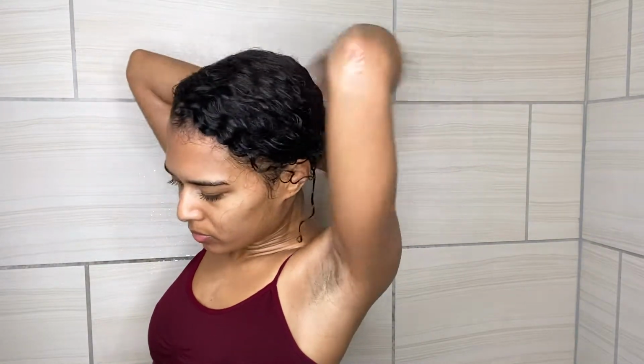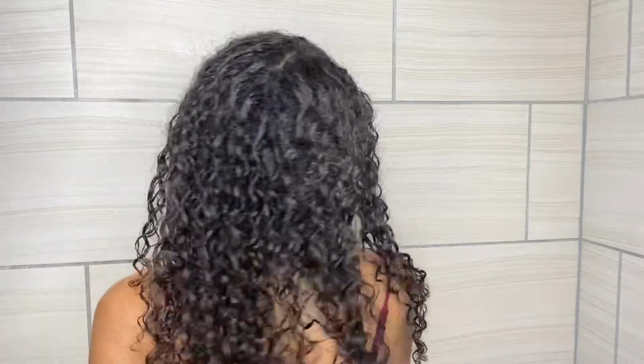Now that I've completed each section, I am going to add a few more pumps to the ends of my hair as a whole. And I'm just going to smooth it in and scrunch it in at the ends a little bit just to add a final touch of moisture. I cannot stress how important it is to ensure that your ends are moisturized. I'm going to leave it in for 5 to 10 minutes as I shower.